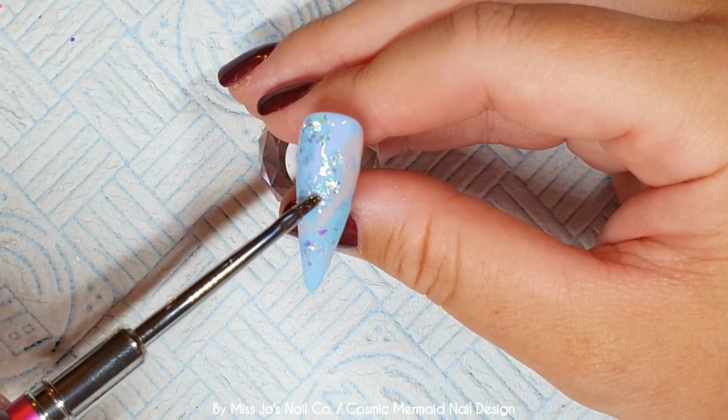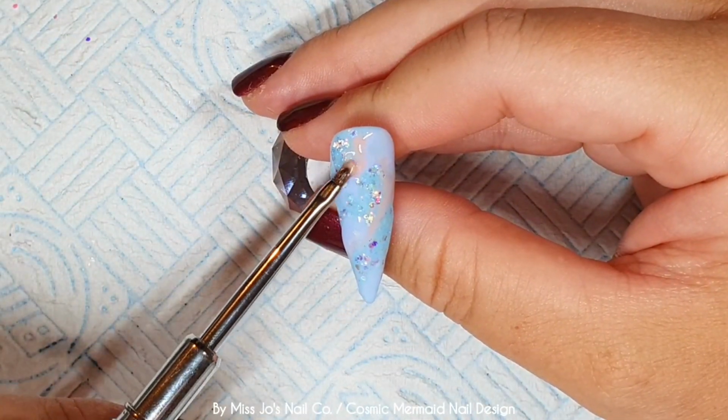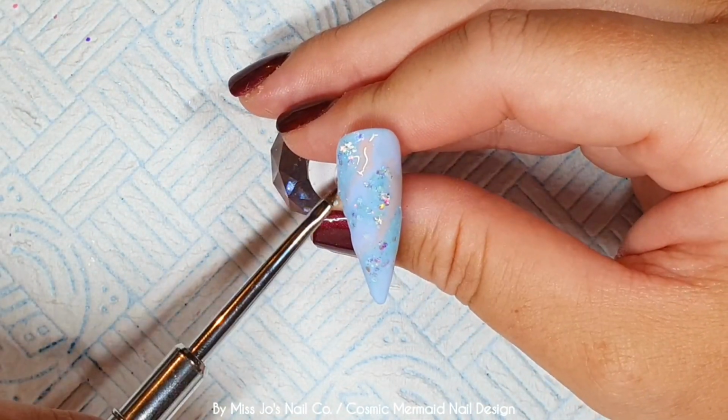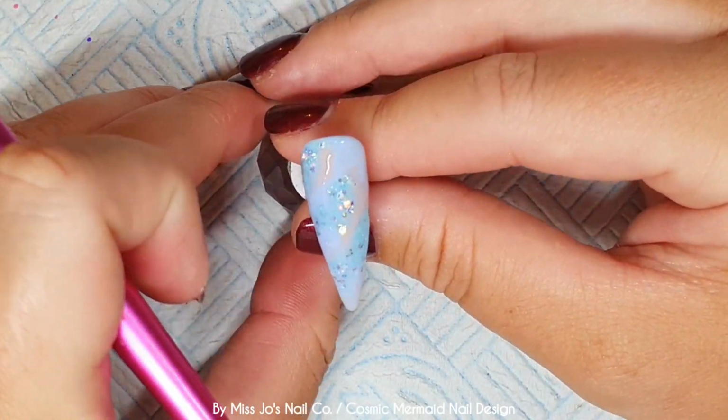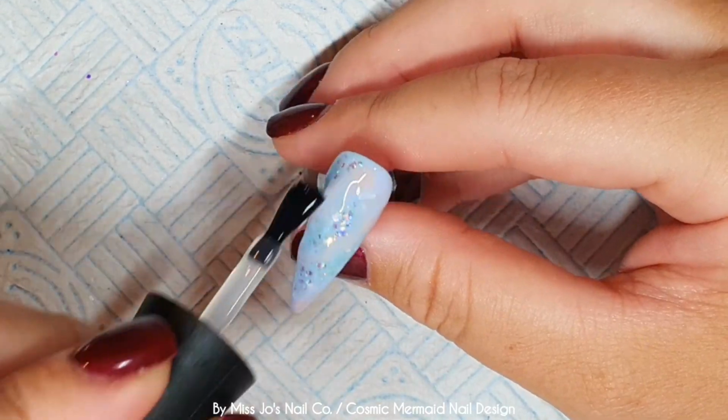But then we will cure that. I think I add a bit more of the pink, yes, and I'm just using the loop brush for this, so I've put some of the colours on my palette and then just picking it up with that brush and just running it over the nail and kind of smushing it about.